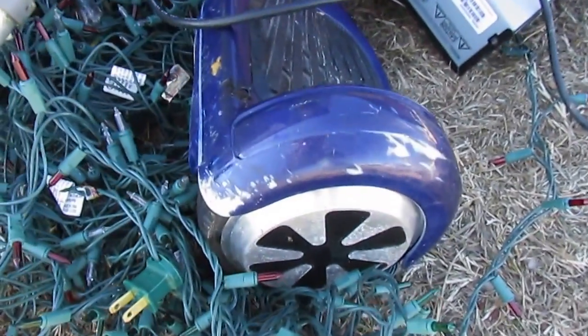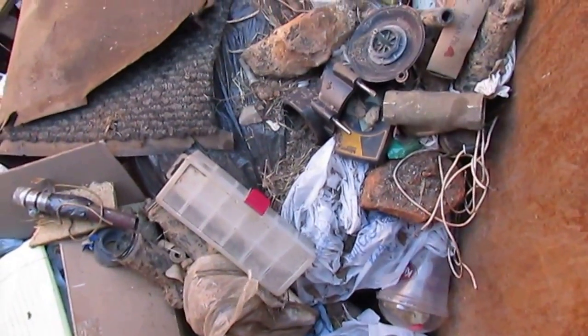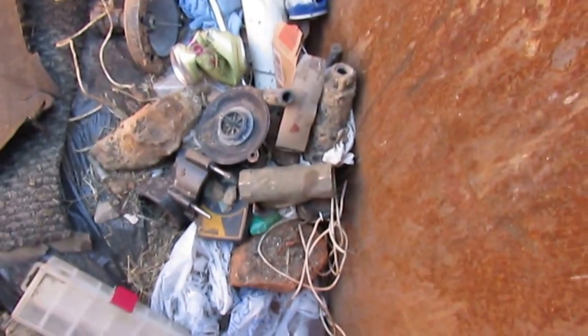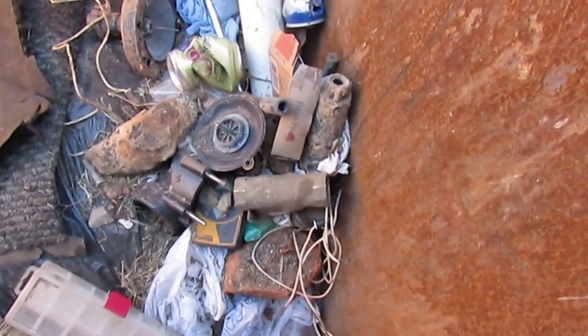First ever hoverboard. You look in there and you think, yeah, there's nothing of value in there. I mean, it's just a bunch of garbage. But see that piece right there in the center of my screen? That's a piece of brass, and that probably weighs about 3 pounds. This is worth about $4.